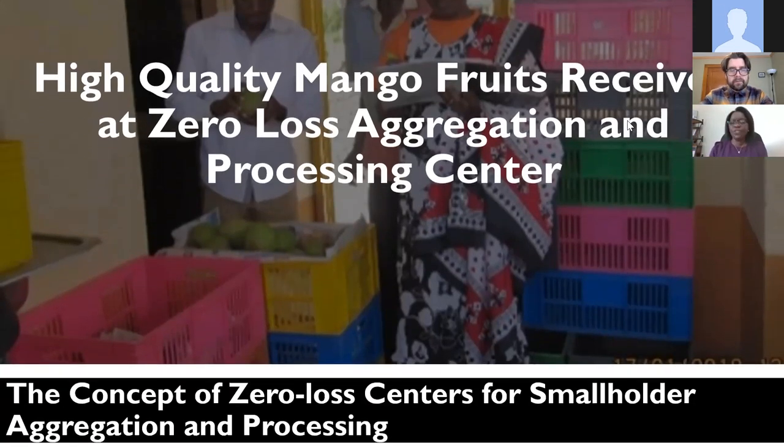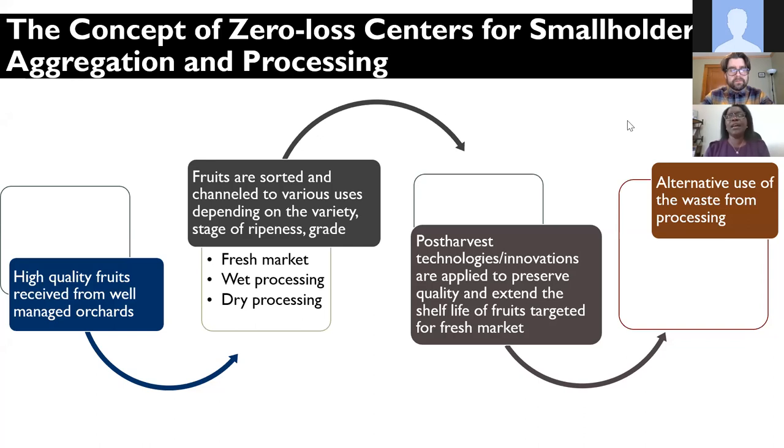So the concept of the zero loss center here basically is first, like I said, and I repeat this over and over again, that high quality fruits must come to us, must come to the aggregation center or the zero loss center. Now, when those fruits come, it means each and every one of those fruits is going to be put to use, right? So some are going to be sold fresh, and those are the ones we want to ensure that the quality is preserved using the technologies I'm going to talk about.